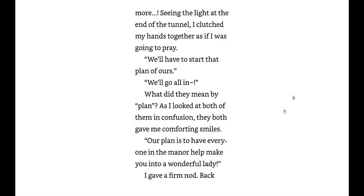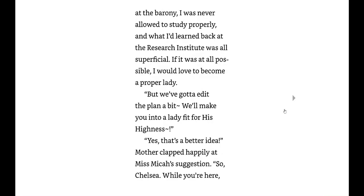Our plan is to have everyone in the manor help make you into a wonderful lady. I gave a firm nod. Back at the barony, I was never allowed to study properly, and what I learned back at the research institute was all superficial. If it was at all possible, I would love to become a proper lady. But we've got to edit the plan a bit. We'll make you into a lady fit for His Highness. Yes, that's a better idea.